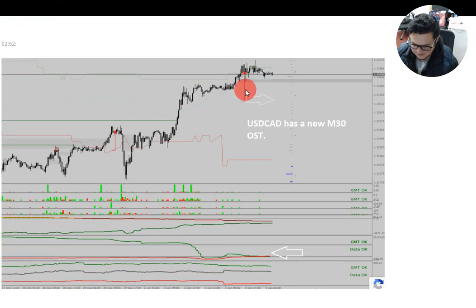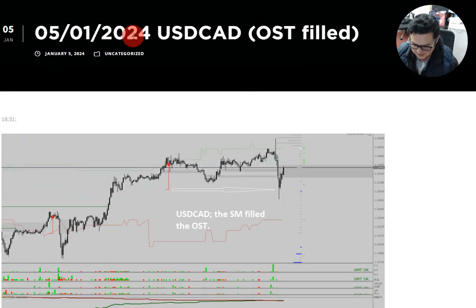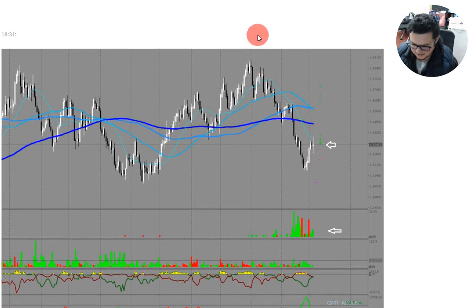Dollar cad, we have an option strike target short there, but markets will not be open for long. But yeah, today it got filled right after the news. So the smart money first cleared the high, took the stops of the dumb money shorties, and then went down and filled the OST. And that's how it looks on the day chart.